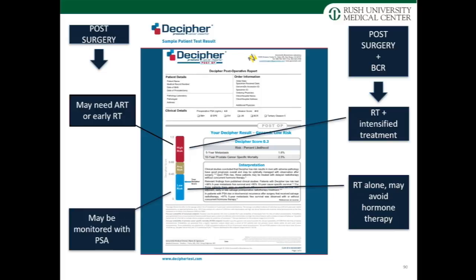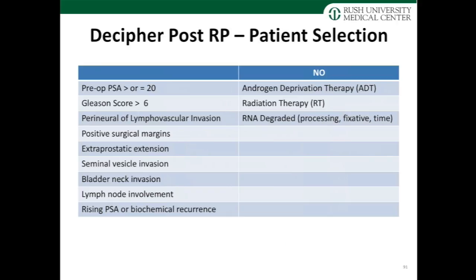On the other hand, you have a patient who's post-prostatectomy. Now they're having biochemical recurrence, so their PSA is starting to rise, and it comes back as high risk. We send these patients right away to a radiation oncology physician with their Decipher results, and they'll be recommended for radiation treatment, an intensified program for that. And if they come back as low risk, then maybe you can just do radiation therapy alone and avoid that hormone therapy piece. So this is an important tool. All of these are important tools for your team to make decisions on patient care.